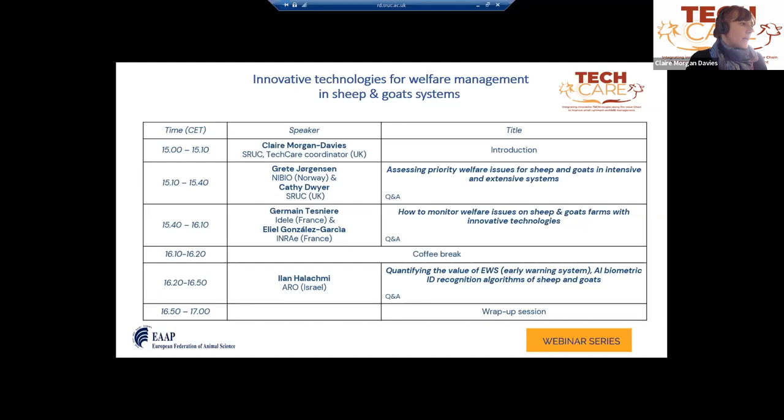It's not Ilan Alashmi who will present quantifying the value of early warning system, AI biometric ID recognition algorithm of sheep and goat, but it will be Alon Bar Shamai, who is working with Ilan at ARO, the Agricultural Research Organization in Israel. So Alon's got more than 20 years of data science expertise. He's been with ARO in the PLF labs since 2020, researching early warning systems and their contribution to farm management.